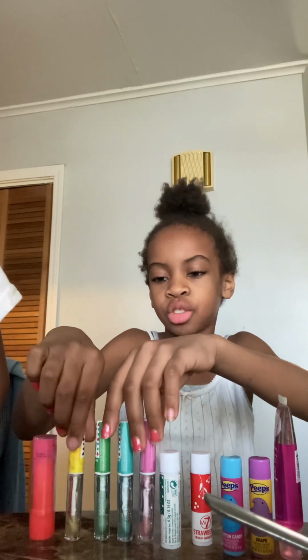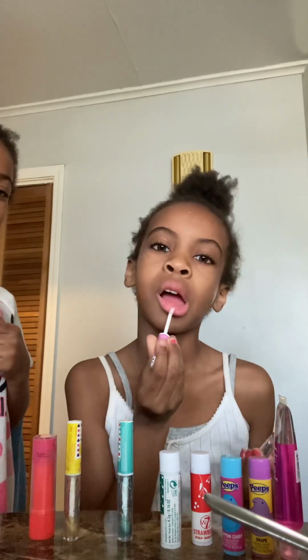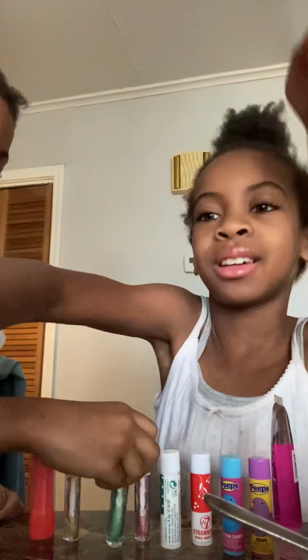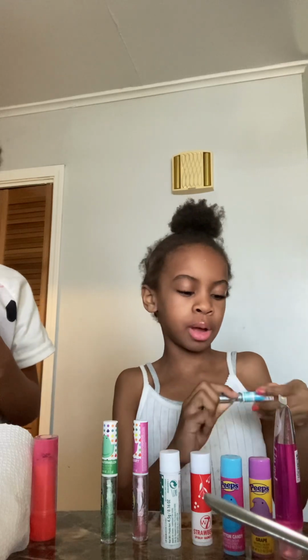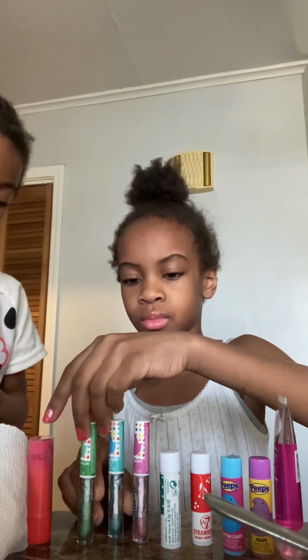Okay. Now I'm gonna try strawberry, you try sour watermelon. Okay. Okay, yes. Oh, it'll show. Okay, it's really good. I still want to give this a 9 out of 10. I'm going to give it a 10 out of 10. Time to try cotton candy. Time to try this one. Try to make a pink cup. Okay, really good. But I'm probably wearing this at the end. Okay, I want to give this an 8 out of 10.